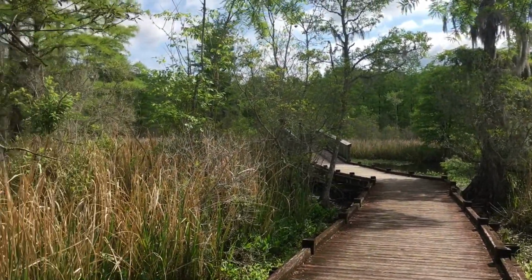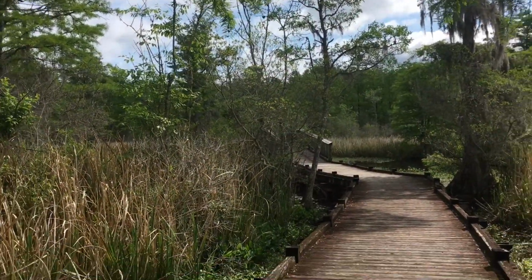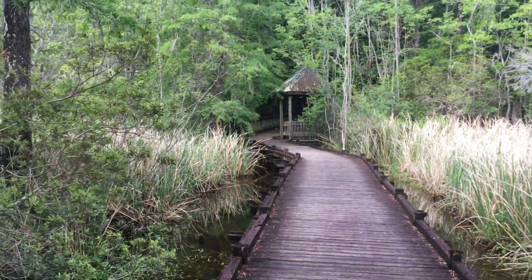Alright, so what we're getting ready to go over now is the most beautiful part of the park, in my opinion. I always said I would never go over it when I was looking at Google Earth pictures of it. But anyway, it's absolutely beautiful. Wouldn't you agree, Mom? It's okay.